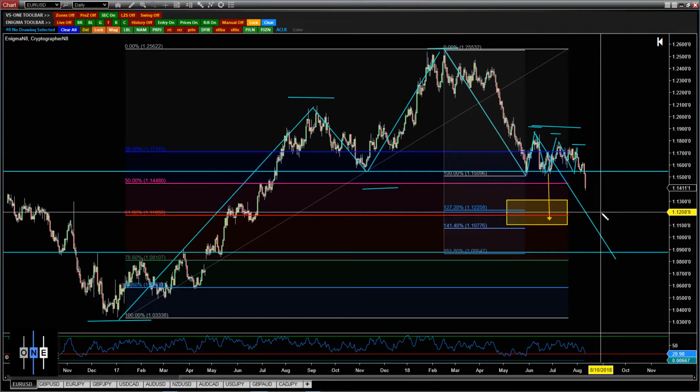So we identify what happened. Well, we had a violation of our previous level of structure support. Then we predict. Knowing that we have that violation allows us to make the prediction that price action is likely, bigger picture, to continue lower. Now, this prediction phase is a three-point phase. Write this down. We want to predict what the market is likely to do, where the market is likely to go, and how the market is likely to go there.